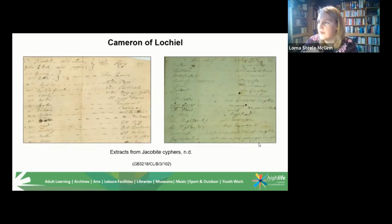So you can see there the House of Lords is Mr. Crammond, the House of Commons is Mr. Crammond's wife. It describes the Highlands as Mr. Morrison and Inverness as Mr. Morrison's eldest daughter. And so it's quite an extraordinary document to have survived, because to be found in possession of this would be very dangerous.